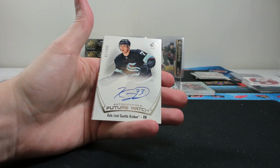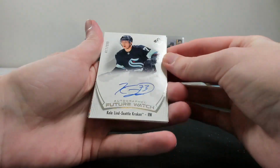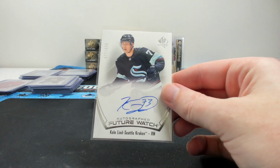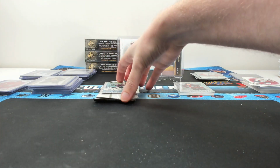Well, there's our Future Watch autograph of Cole Lind for the Seattle Kraken. First Seattle Kraken Future Watch. I mean, hey, cool autograph. Hopefully, you know, he turns it around. Lots of potential there, but obviously hasn't lived up to it.